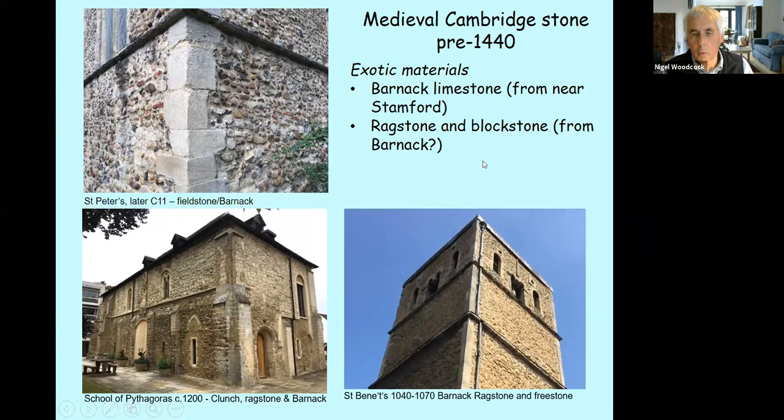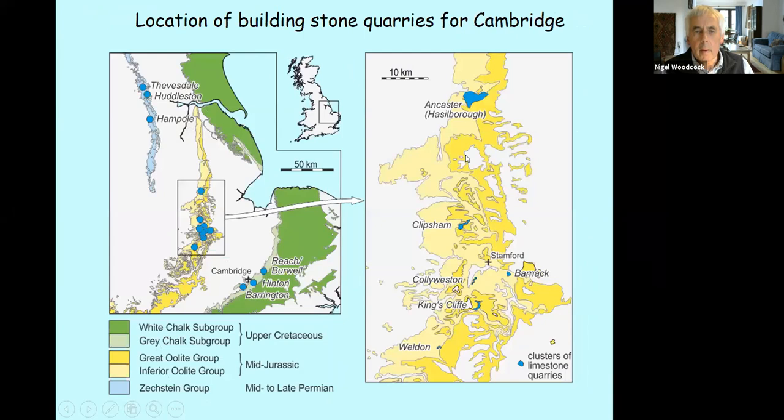Here's the oldest surviving building intact in Cambridge, St. Bennet's Church, which is this ragstone walls with Barnack quoins and string courses and even window surrounds. Now here's where it came from.